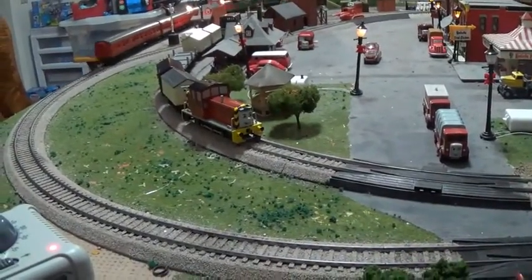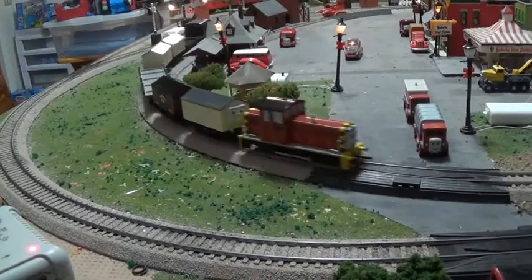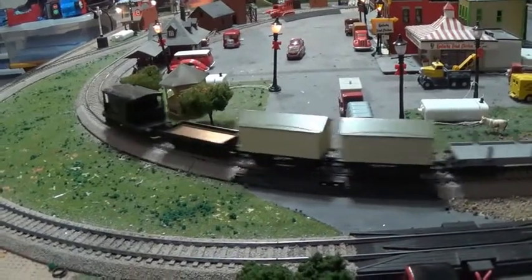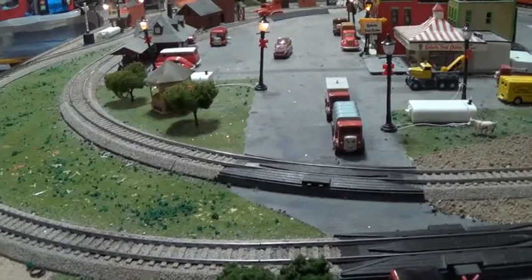And my speech is getting messed up. Oh well, moving on. Okay, so enjoy this last running session, and I'll be back after we watch the trains.